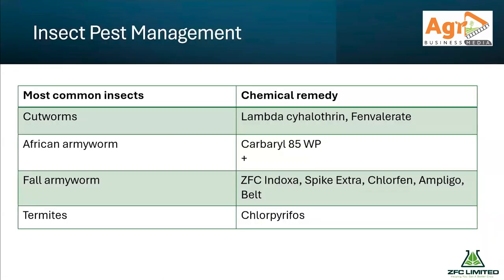So I'll then look into the common insect pests that farmers usually encounter during production of your maize.